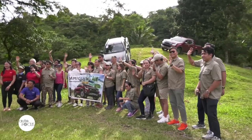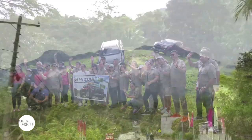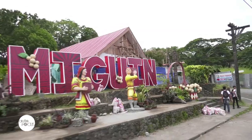The group indeed had a blast putting the D-Max LSA to the ultimate test while enjoying everything Kamigin has to offer. To all the televiewers, especially those looking for a stylish yet functional vehicle, check out the new Isuzu D-Max LSA in any of the Isuzu dealerships nationwide and see for yourself its new features and discover its functionality and durability that is above anybody else.